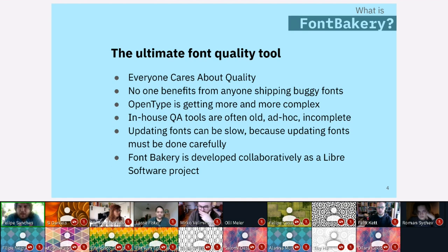So individual type foundries often do have their internal quality assurance tools, and keeping those quality assurance tools secret is not really much of a benefit. And we believe that by having these tools developed collaboratively, the industry as a whole can get better. So the idea is that we can share the quality assurance routines and make this the ultimate tool, the tool that will detect everything. Of course, it is not right now like that.